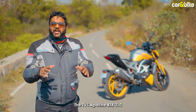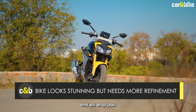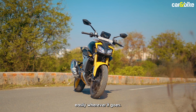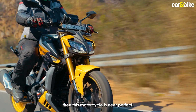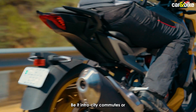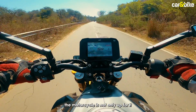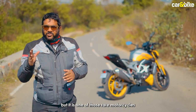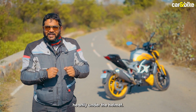The TVS Apache RTR 310 looks absolutely smashing, and it will drop jaws easily wherever it goes. If the snatchy throttle and the vibrations in the engine are taken care of, then this motorcycle is near perfect. Be it intra-city commutes or long highway rides, the motorcycle is not only up for it, but it is one of those rare motorcycles which makes you smile heartily under the helmet.